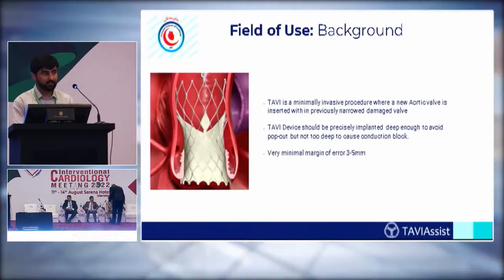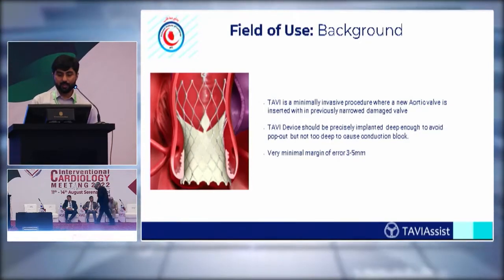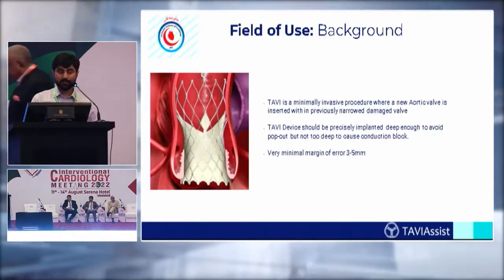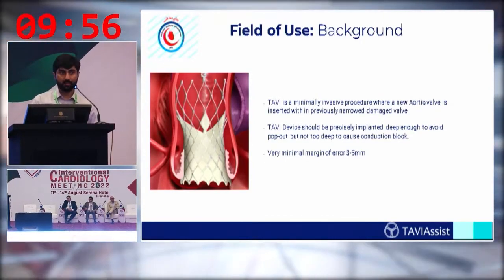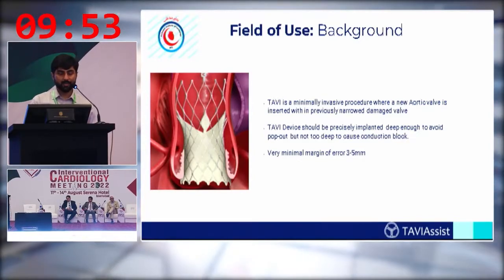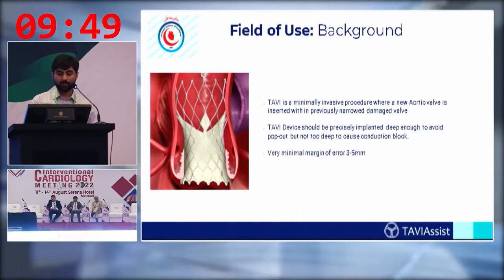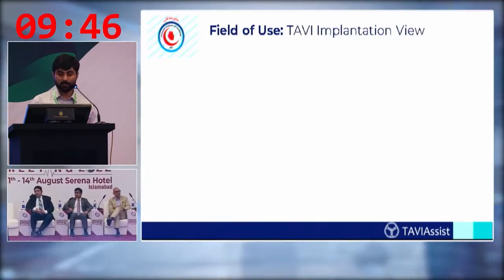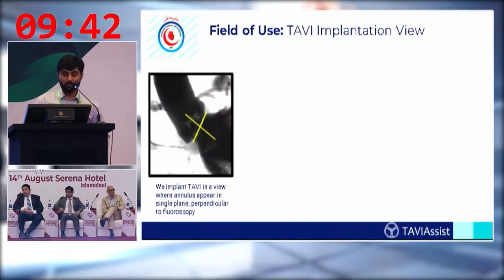As you all know, TAVI is a minimally invasive procedure to replace the aortic valve. And this TAVI device needs to be implanted at a particular target depth. If we are too deep, it can lead to conduction abnormalities. And if we are too high, the valve can pop out and embolize. So these leave the operator with a very minimal margin of error, just 3 to 5 mm.